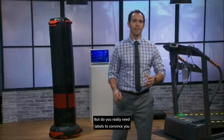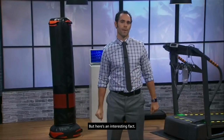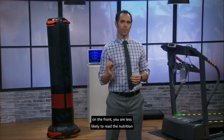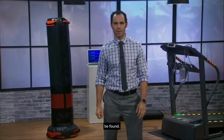But do you really need labels to convince you that a food is a healthy choice? I hope not. But here's an interesting fact. The Food and Drug Administration actually has data to show that when the package has labels on the front, you are less likely to read the nutrition facts panel, where the more reliable information can be found.